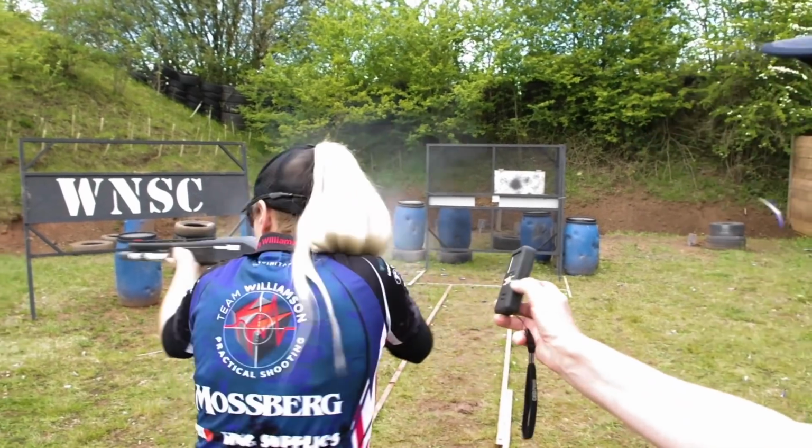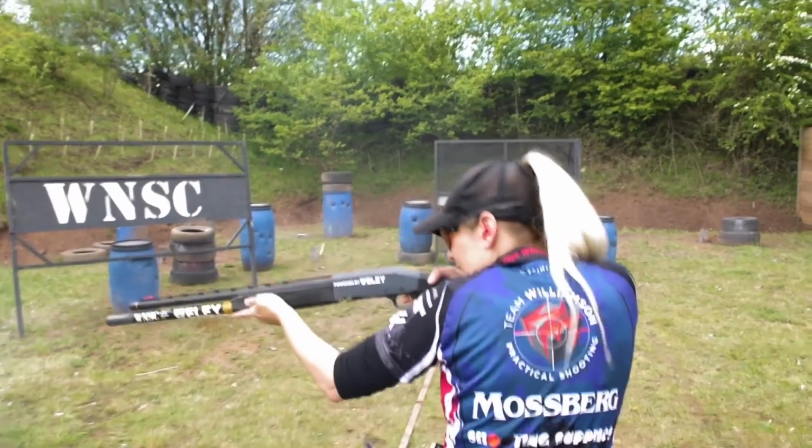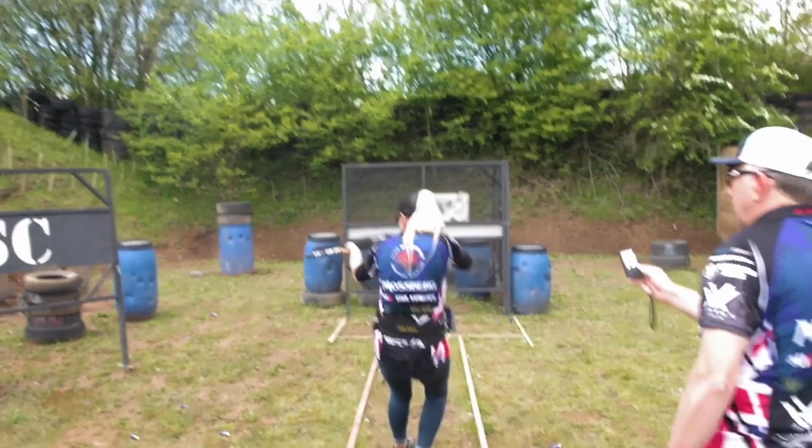Actually, it's quite a modernised shotgun. I was quite surprised because I started off with a Winchester, but the Mossberg, in comparison, for me, is much easier to shoot with because it's got a better balance point. It's more centralised, whereas my old shotgun was very nose heavy. So I had to adapt my shooting style to match the gun. So with the Mossberg now, I'm having to readapt again to get used to a different gun.